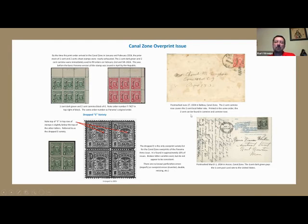But here's a couple examples of the postally used, and this has really been the killer for my exhibit: getting these items on cover. These 2 stamps used are relatively common for a Canal Zone stamp, but getting them on cover has been a real struggle. So here's a couple. A 2 cent local cover going from Balboa to Cristobal, so that's going from one end of the canal to the other, and a 1-cent postcard rate that goes from the Canal Zone to the U.S.